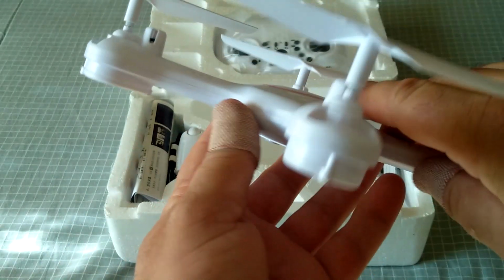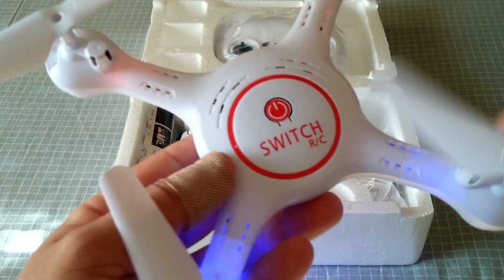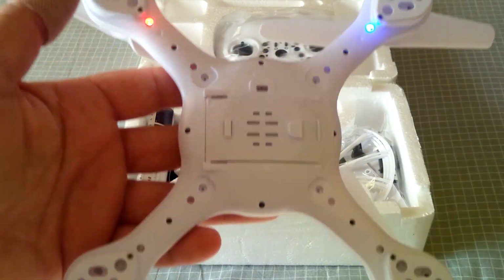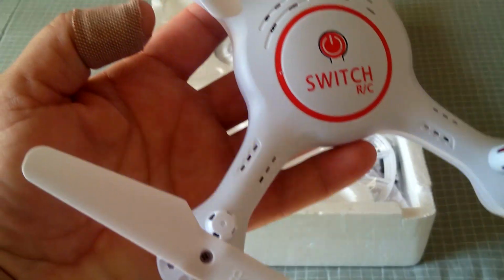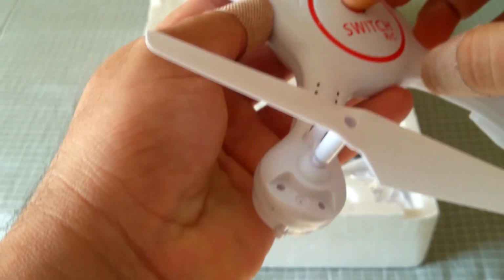I believe the camera is supposed to be 720p, and I'll just show you the lights because I have plugged it in. It's got really bright blue and red lights on the bottom, guys. This one should be a pretty good night fly because, as you can see, it does glow through those arms. Okay, so just turn that off for now.